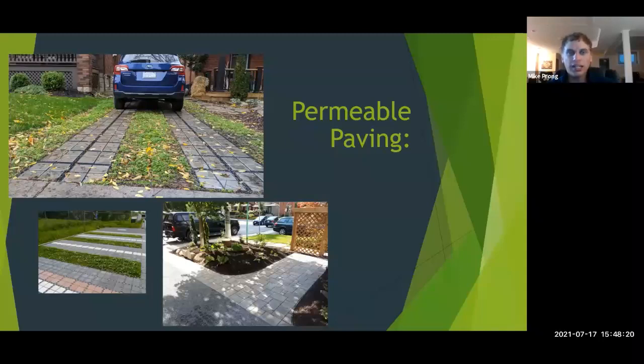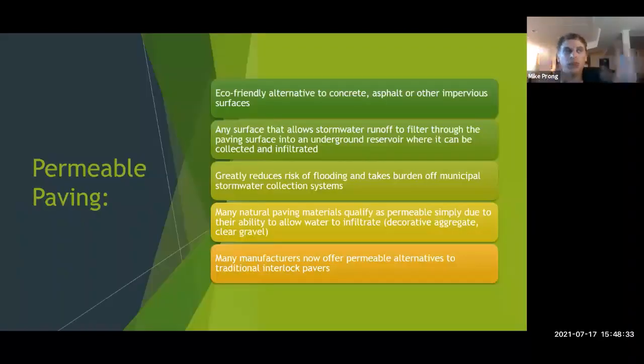So both of these surfaces actually allow water to drain through them as opposed to run off. So again, when incorporating fusion landscaping, it's reducing that runoff in whatever way we can, whether it's water directed towards a garden that's allowed to infiltrate over time, or if that water is infiltrated right from the surface itself.